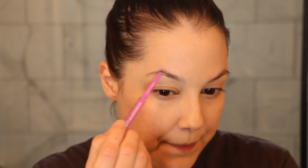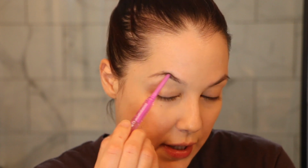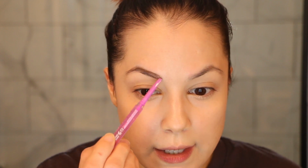I use medium brown in Anastasia as well, which I do have two Anastasia pencils. But since we're doing a full face of new stuff, I wanted to use as many new products as I can to share with you guys my thoughts. And so far this pencil color seems to be working well, and it's applying quite nicely.